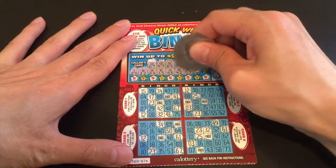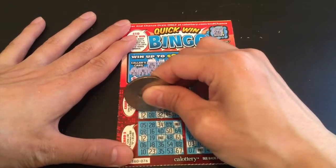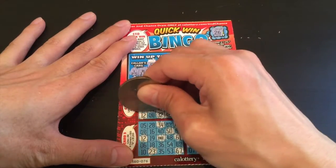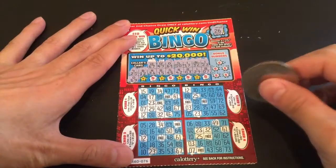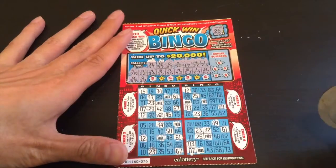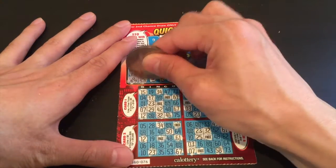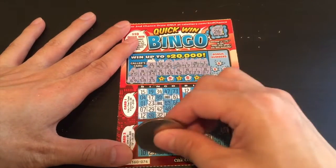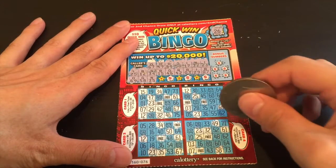B3, okay, moving on. We have I-29. Next we have B7. Okay, next we've got O69. G58. Next, N35. No bingo yet.